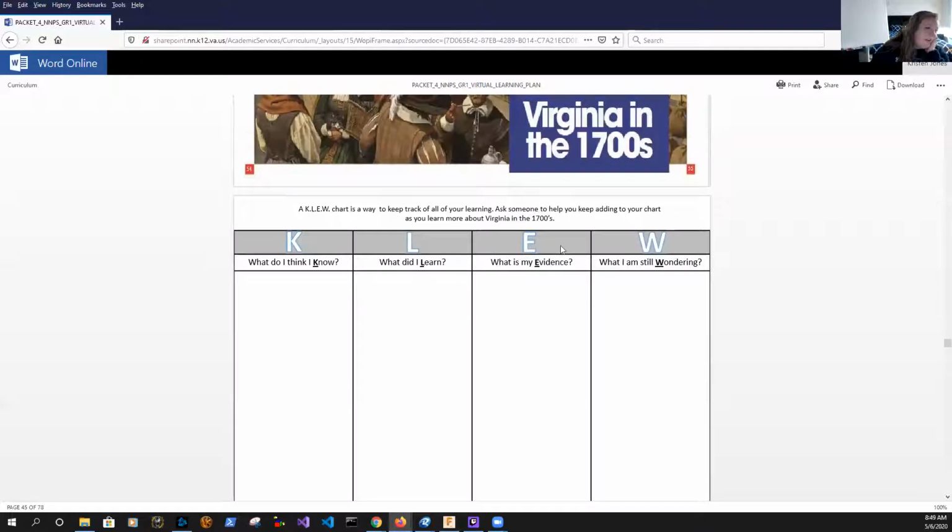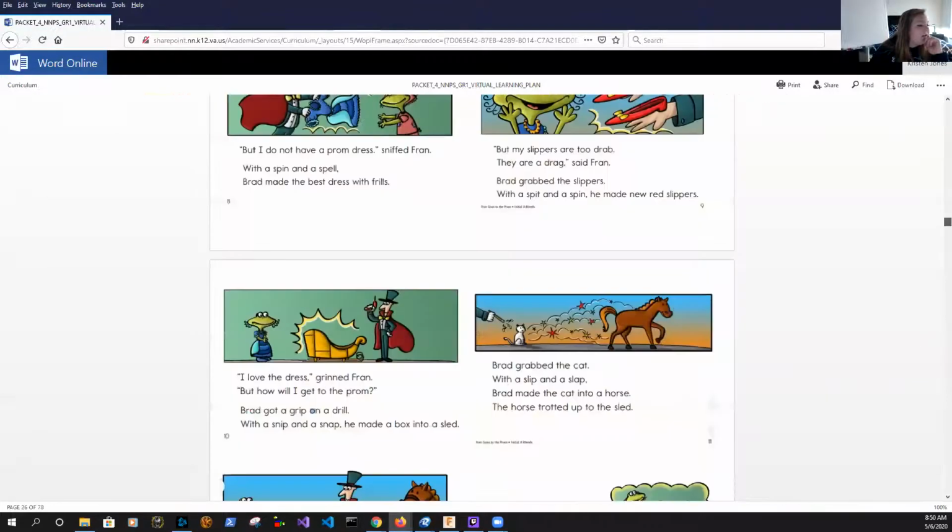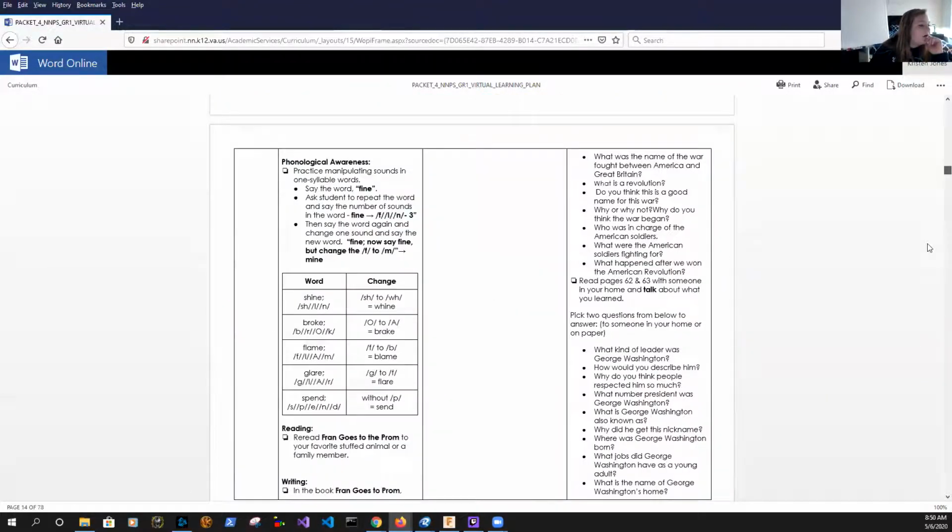At the very beginning, we put what do we think we know about George Washington, and we talked about what we're wondering about him. But the two important pieces that you need to fill in now are what did I learn and what is my evidence? What you learned is what you learned from the content lesson today, and then your evidence is how you learned it. So how do you know what you learned is true?